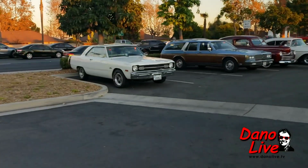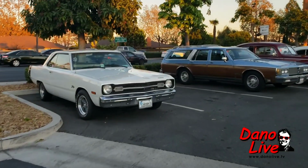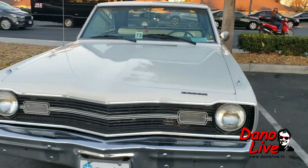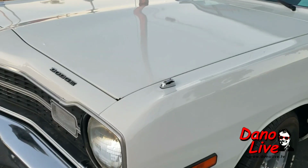Mustang, Camaro, 68. We got a Dodge Dart Swinger. Mopar. I'm going with about 70. What are you going with? Oh, yeah, it's a 73. We got turn signal indicators on the fenders.